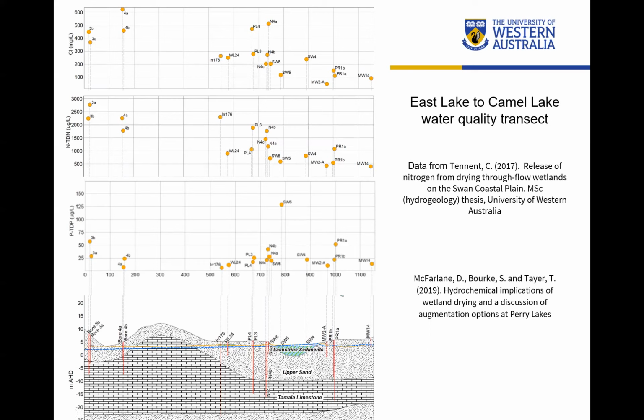And that's pretty well what we found. So in this case, this is phosphorus. The only high phosphorus level was in the surface water in the lake itself. We don't expect high phosphorus at all because there's limestone in this aquifer, and limestone takes out phosphorus. Nitrogen, you can see, particularly around Camel Lake, is higher in the groundwater, which is this sweating out of the organic matter. And chloride goes up as well because of the concentration effects.